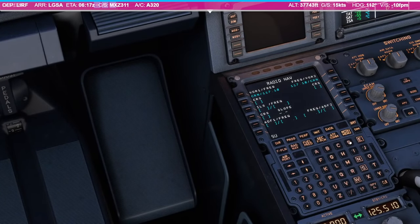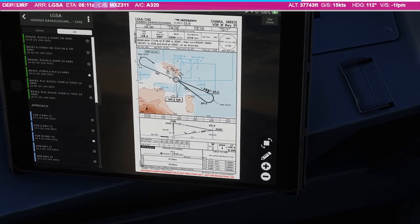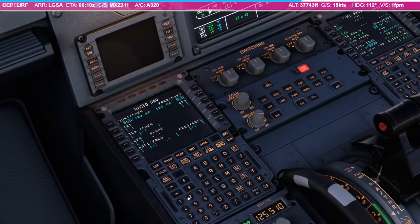So you can just type in the identifier, but do check the frequency, 108.6, and probably both pilots will tune it. I know it looks like you've overridden the Airbus, but it doesn't matter too much. The Airbus can still navigate quite happily. 288 on the inbound course.